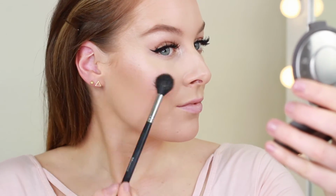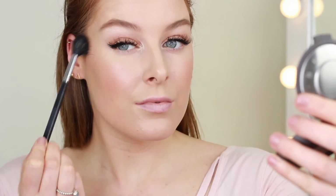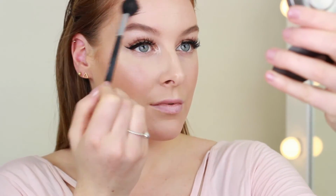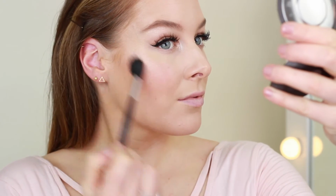Yes, we are going in with another highlighter. I couldn't do a Victoria's Secret makeup look without using Champagne Pop, of course. So I'm using this everywhere we applied the other highlighter, across the cheeks, on the cupid's bow, the nose and above the brow as well.